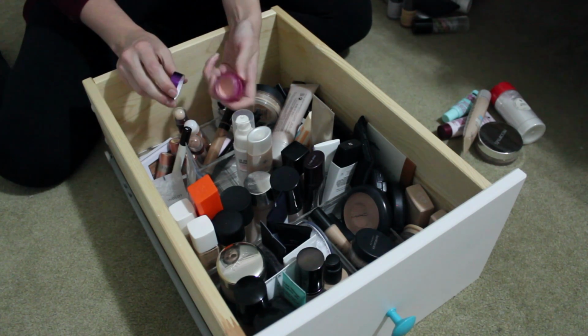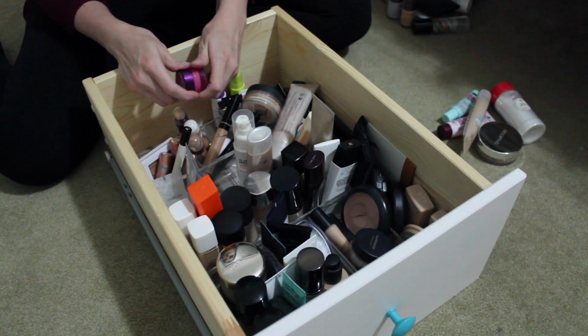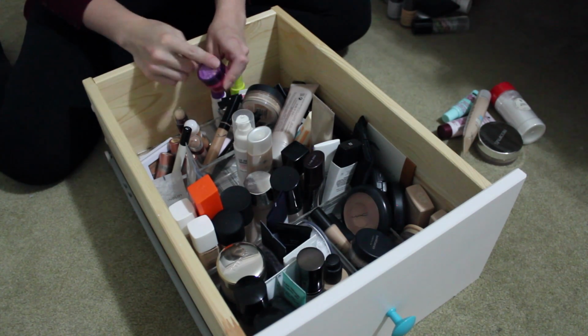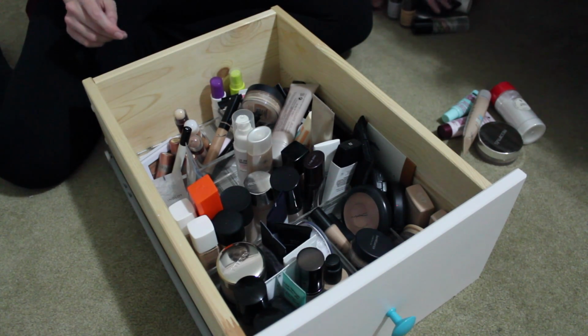Benefit Erase Paste. I used to love this product, except it is so sticky and it doesn't set under your eyes. It just continues to crease. So I don't need that. It's probably quite old as well, so I'll get rid of that.